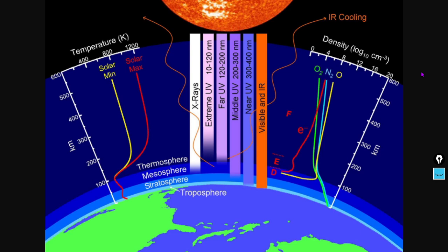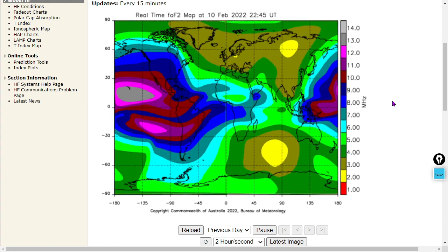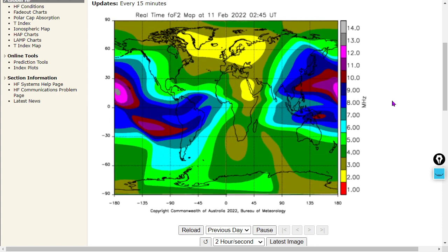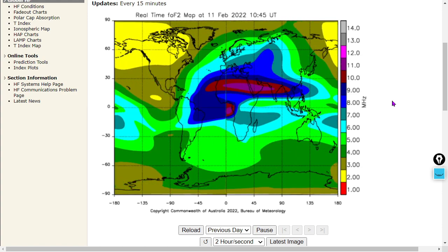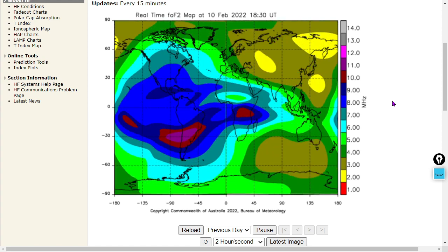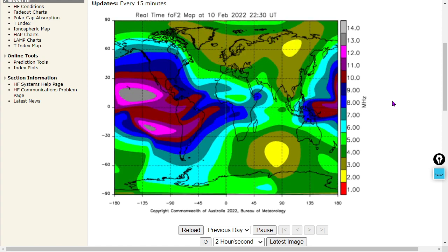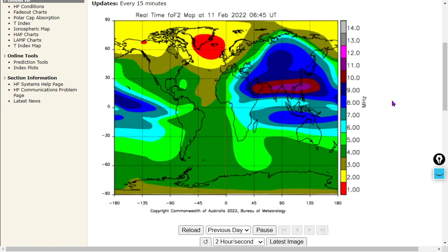We're going to show you one slice, the F layer, which happens to be where the GOES 16 and 17 make their measurements for the electron flux. Here's the vibrational frequency of the F ionosphere. So those were some funky anomalies there over the Caribbean. And we've never covered anything like that before on the channel.